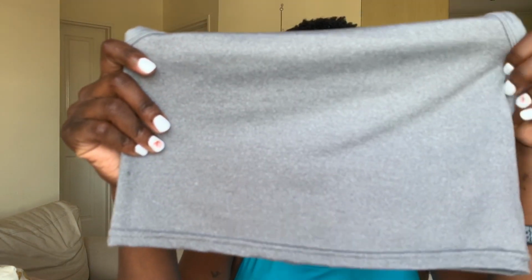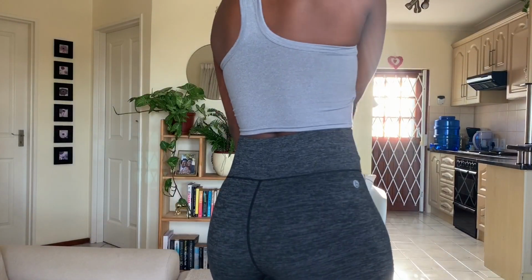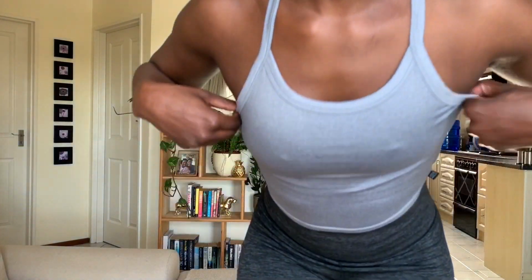It has, what's this called? It has inner support there. So if you are small chested or medium chested like me, and you don't mind a little bit of movement, for lightweight exercises, whether you're doing strength training or yoga, this is very good. And I paired that up with a gray tank top here. So this is smooth and not ribbed.